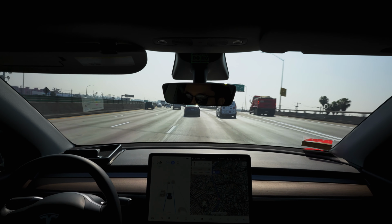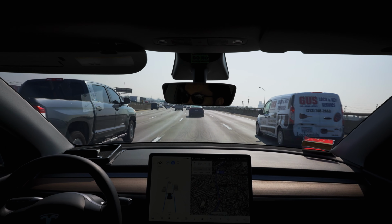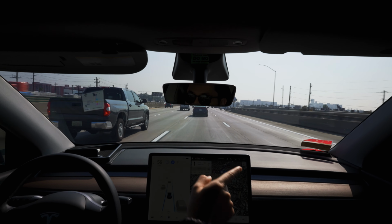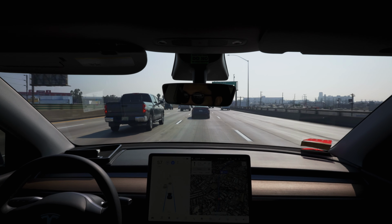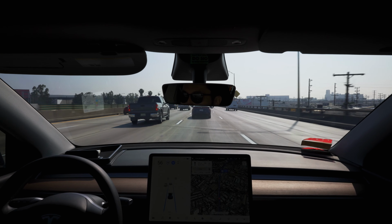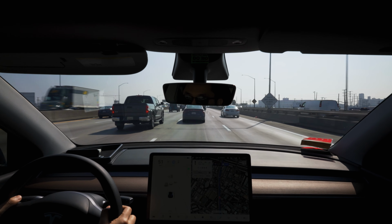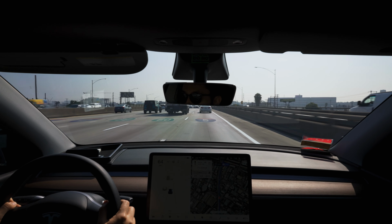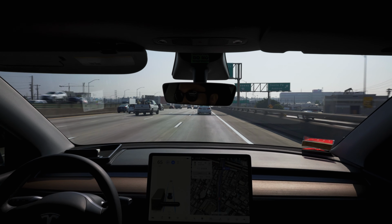Going about 58 miles an hour now, and the nag timer just went off, so I just went ahead and hit the left scroll wheel. I do need to get into the right lane now, so I'm probably going to wait till these cars come on from this off-ramp over here and then make a lane change to the right. Tesla's braking a little bit there, just trying to pace this car in front of us. Okay, so the right lane is going a little bit faster, so I just threw it out of autopilot, made the right lane change, increased speed a little bit manually, and then threw it back into autopilot.